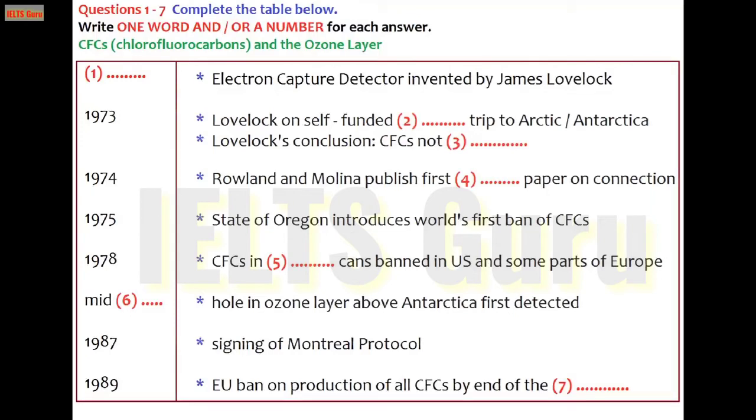This quickly prompted the world's first ban on the use of CFCs, which was enacted in 1975 by the US state of Oregon. Further bans followed. In 1978, the United States and several European countries banned the use of CFCs in spray cans. CFCs were still allowed to be used, though, for refrigeration and in solvents.